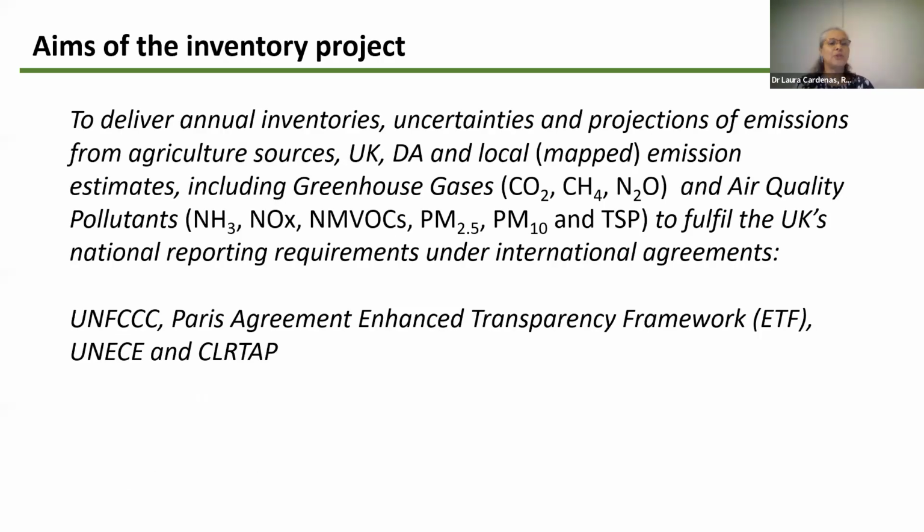So first of all, the aims of the inventory project is delivering emissions as well as the uncertainties and the projections for the UK and the devolved administrations from agriculture. We also provide maps at high spatial resolution, and we report greenhouse gases as well as pollutants, including ammonia and others as listed in the slide. This allows us to fulfill the UK national reporting requirements, to fulfill international agreements for various bodies as listed there, particularly the UN-IPCC and the Paris Agreement Enhanced Transparency Framework.